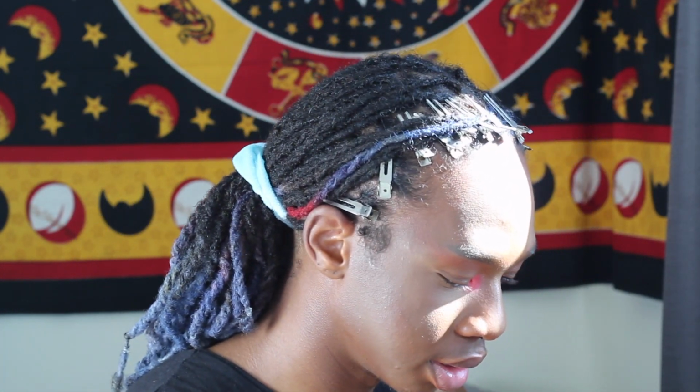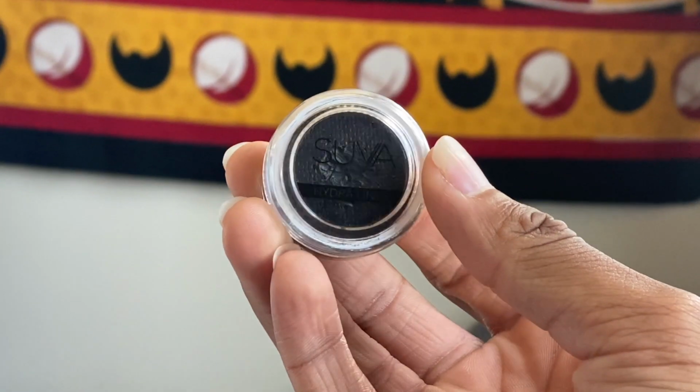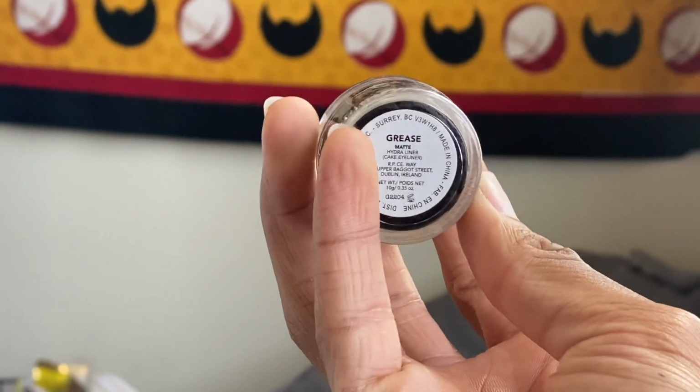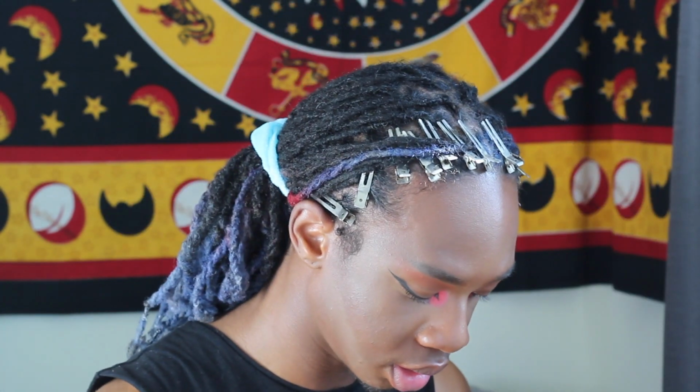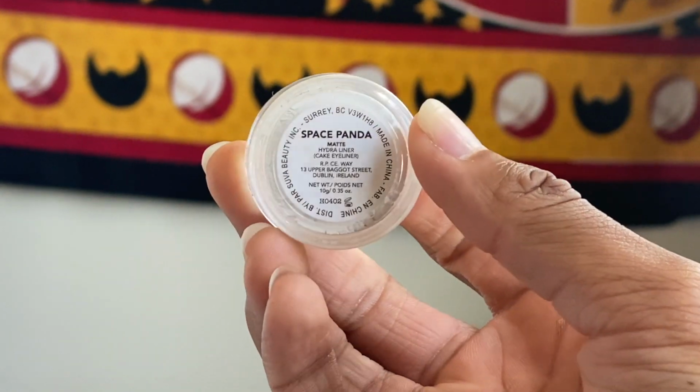Now I want to move on to my eyelashes. Suva Beauty Hydro Grip Primer, Hydro Grip Liner in Grease. And I think I'm also going to be going into the Suva Beauty Hydro Liner in Space Panda, which is white.